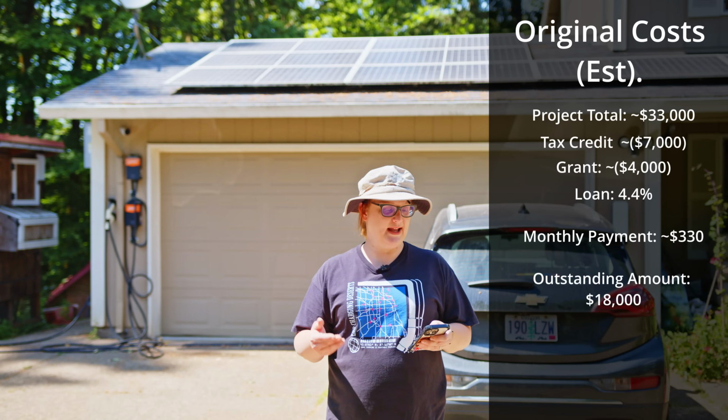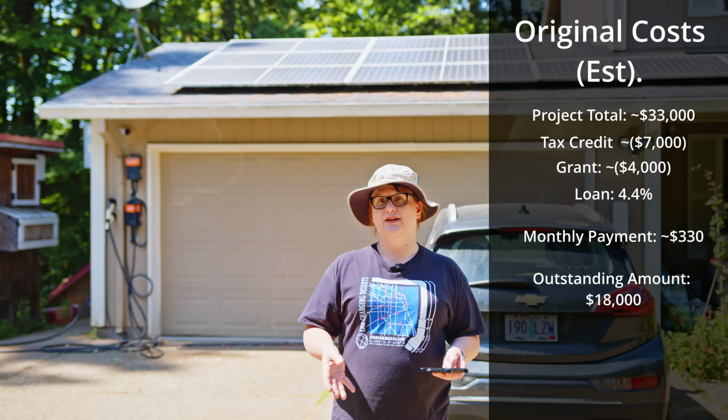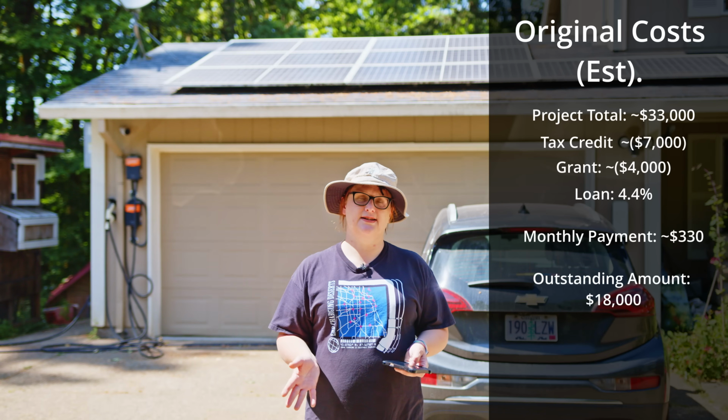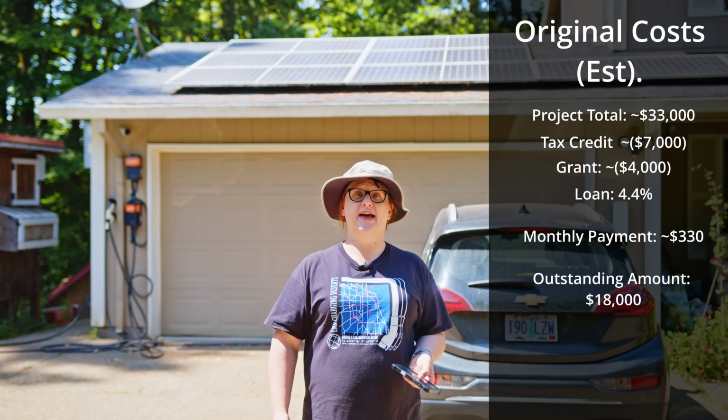So we ended up getting a 4.4% interest loan from a local credit union here in the Pacific Northwest. They have a special deal if you go with solar financing, and they have been amazing. We weren't customers of theirs before.